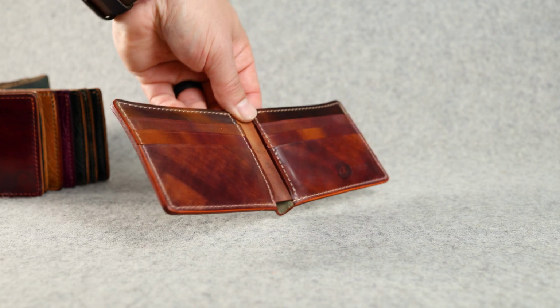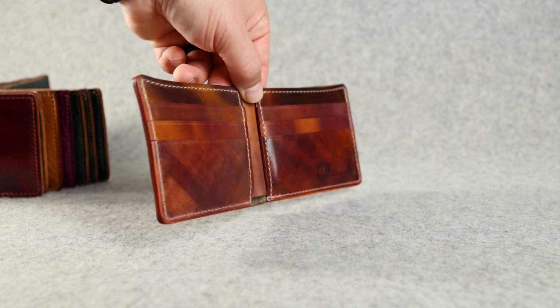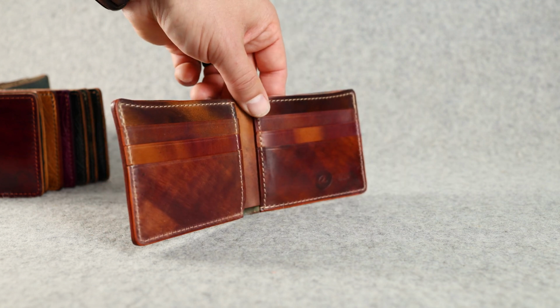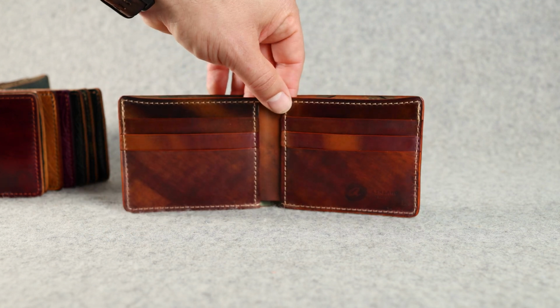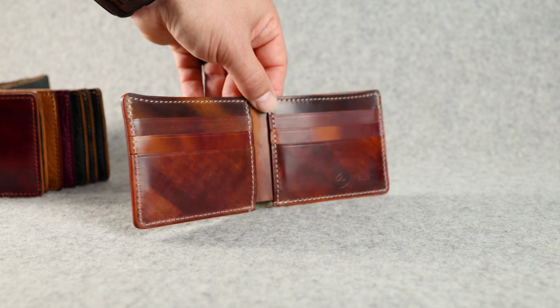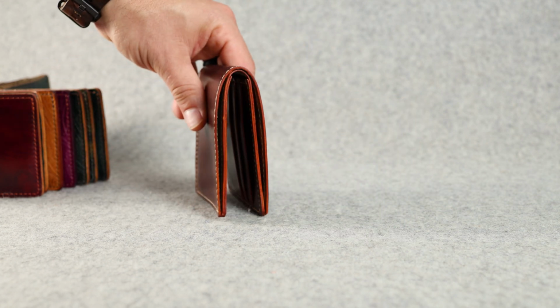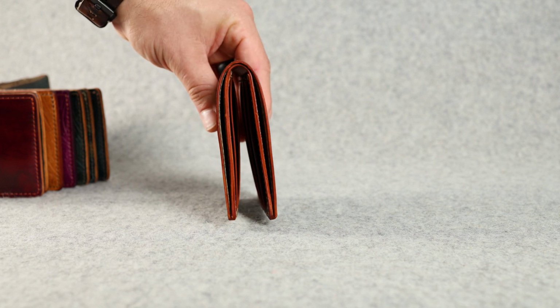And on the inside, this is what makes this wallet extra special. We have marbled color 8 shell cordovan on the interior as well. It's very difficult for us to source rare shell cordovan colors like the marbled color 8 to be thin enough for the inside of the Johnny the Fox. If we pick normal shell cordovan leather, this wallet just is way too thick.